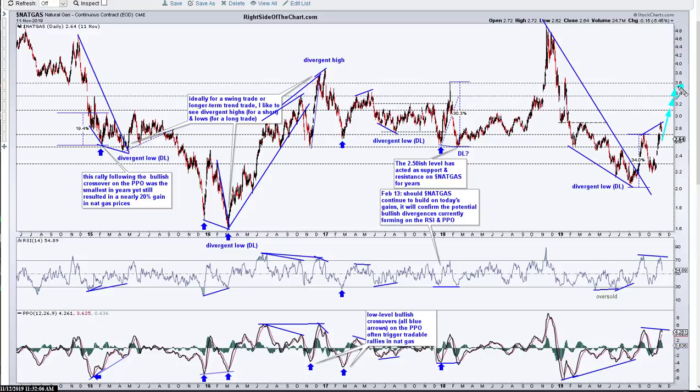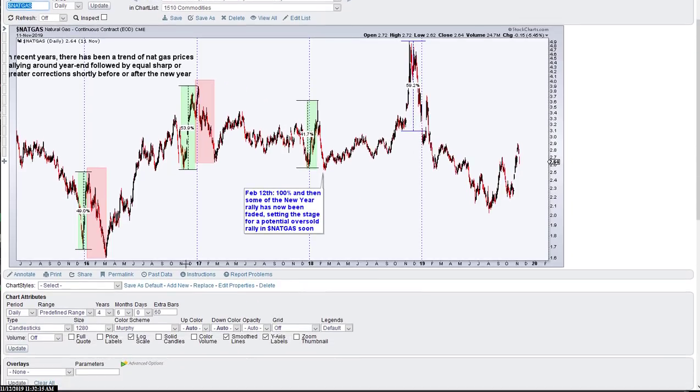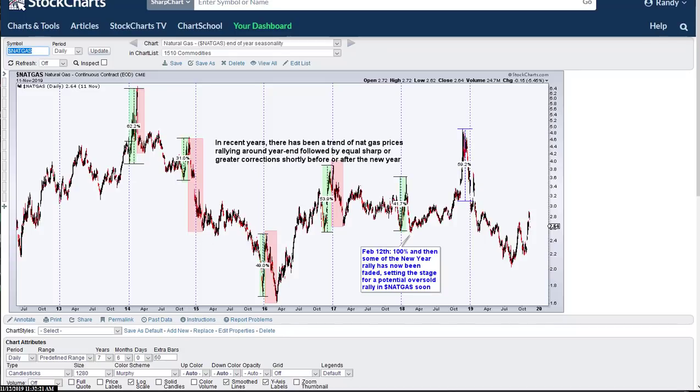They're potential targets, and nat gas has a tendency to rally around year end. I have a chart I've showed you guys before in the past. Year end seasonality. I don't know why this thing went away, but it keeps changing the time frame. I have it on. There it is. These are day break lines. Year break lines here on this one. And so here's going to be the next year break line. That's about the end of the first of the year, 2020.